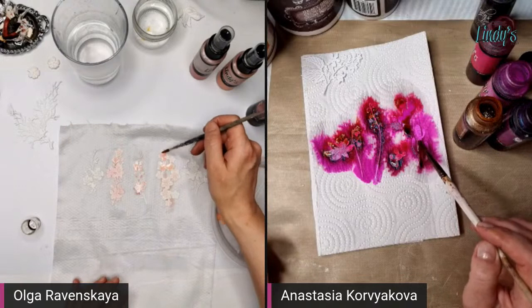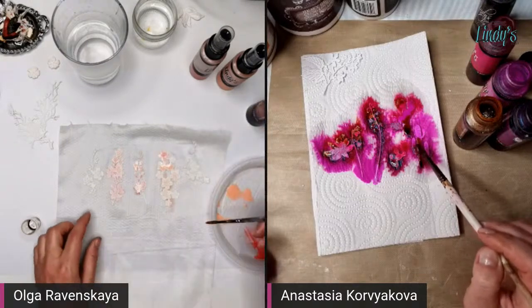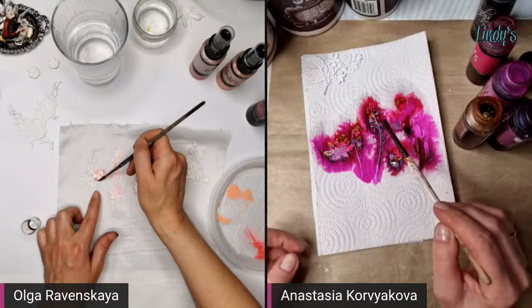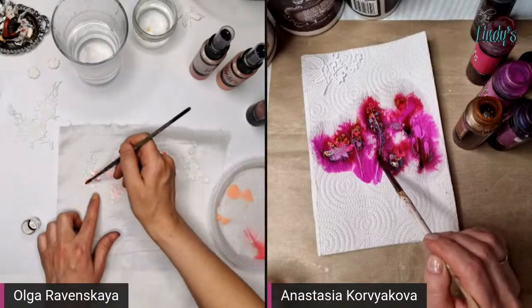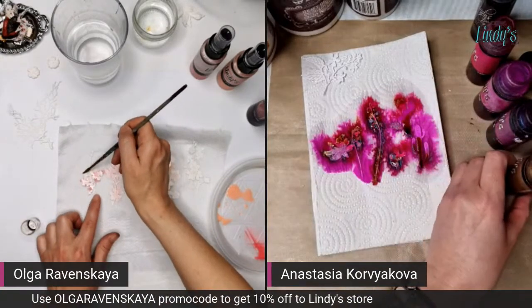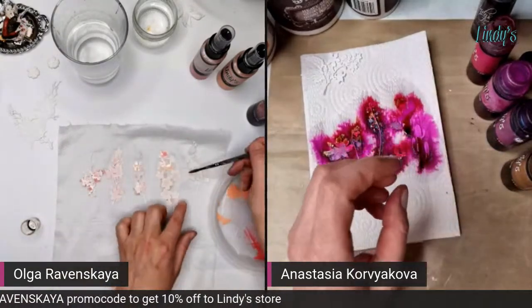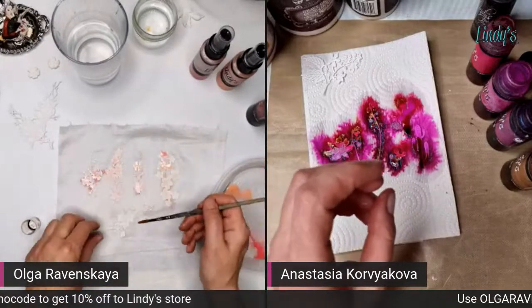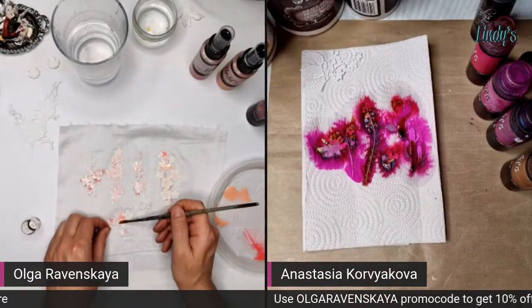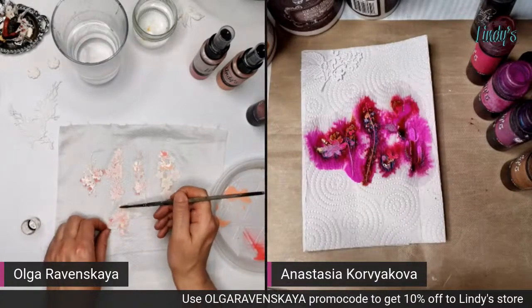So I like my colors to be very, very tender because I think those branches are cherry blossoms, so I'd like to make them very tender.